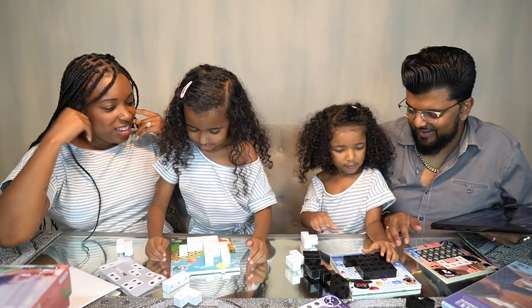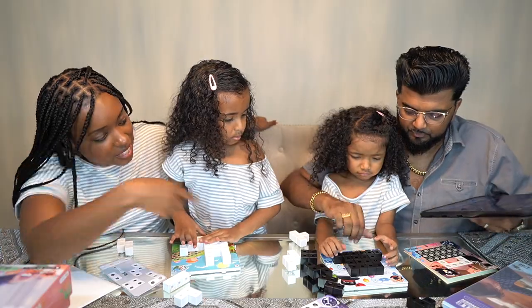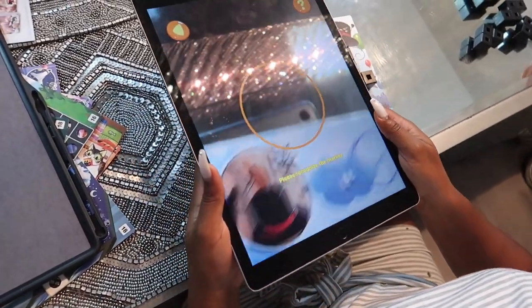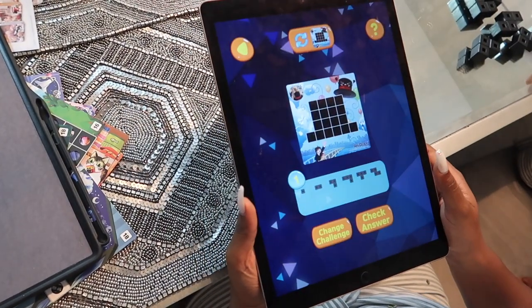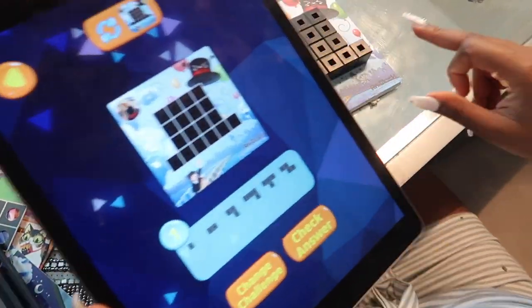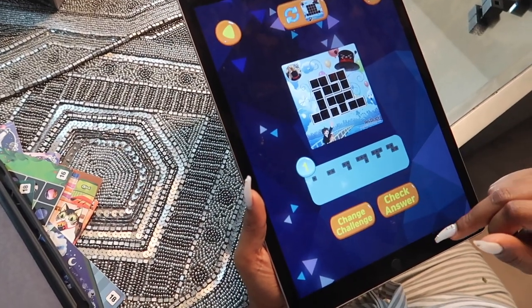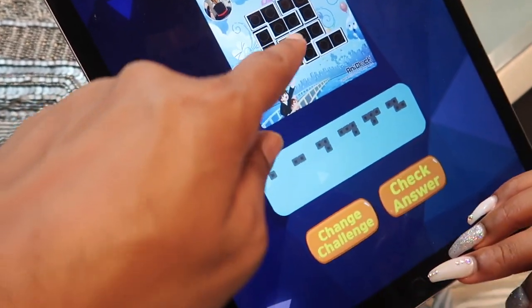Okay, Royce, let's see how your puzzle comes alive. Look at the iPad, Royce. You press the camera button. You scan, it recognizes that this is your puzzle. And this is the first challenge in which I think we complete it. You can check your answer and it tells you the different combinations.